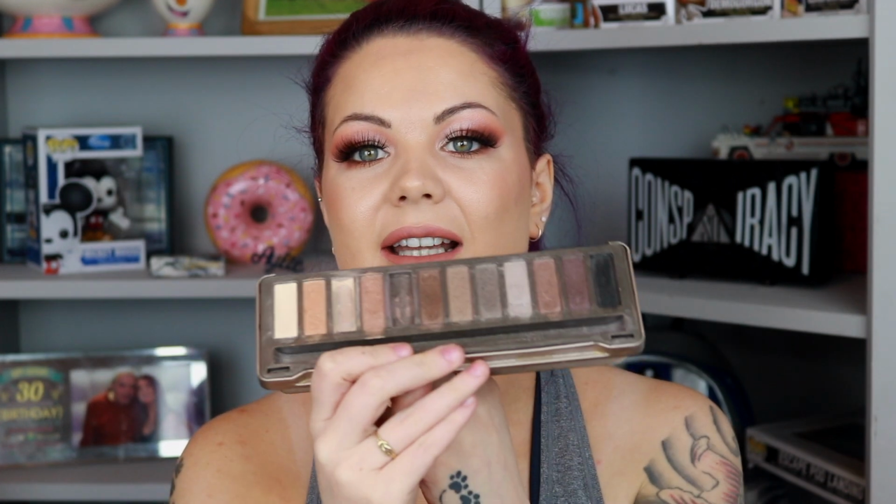Okay, moving on, we have the Urban Decay Naked 2. I've had this for an eternity. It's an alright palette and I wasn't really blown away by it. I don't really reach for it anymore, but it's one of the first palettes. I think it may be the first eyeshadow palette I ever bought. And I have the Naked 3.